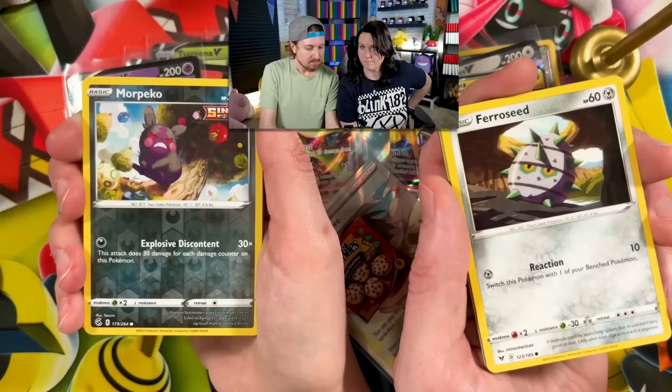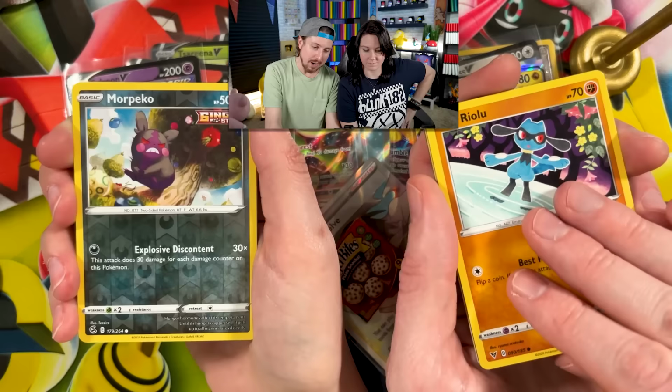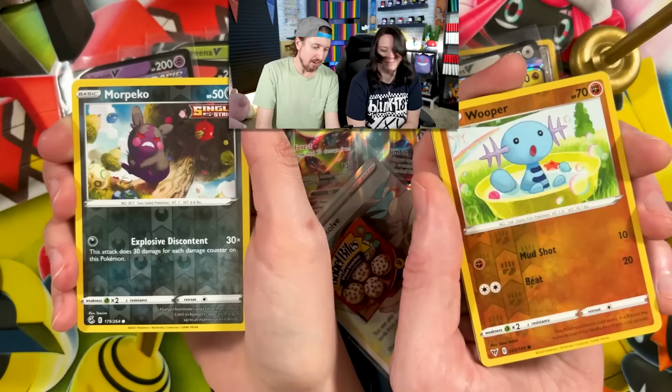Riolu. Whooper. He's so cute. Do you have something? I feel like you gave me a little bit of a look like you had something. No, I was waiting for you to catch up. Not mustard? Not mustard. Okay.